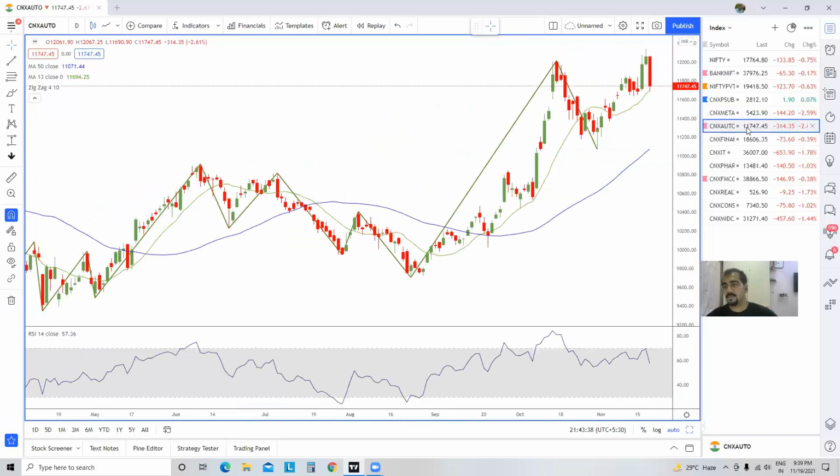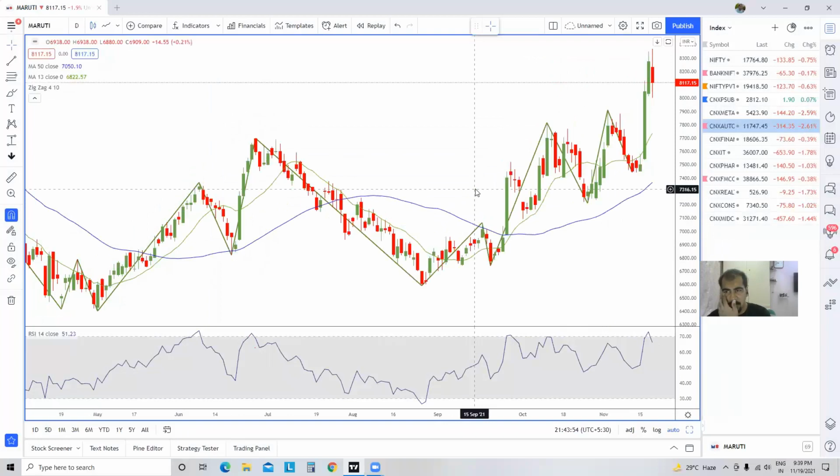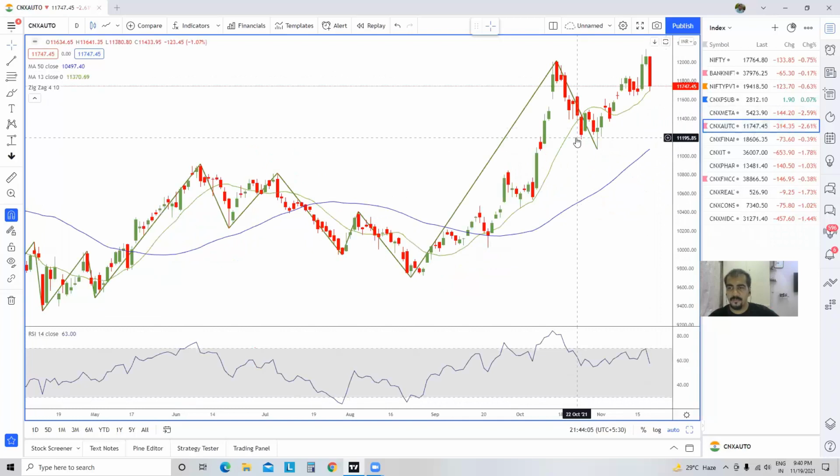Auto index is one index which has outperformed in comparison to Nifty. It has come down very little, thanks to Maruti especially. I think a couple of weeks back also I had shared this stock with you, if you remember, that Maruti is a stock which will outperform. It went up, then again it came down, and then again it made a new high. So overall, this stock continues to outperform, and auto as an index is also outperforming right now.